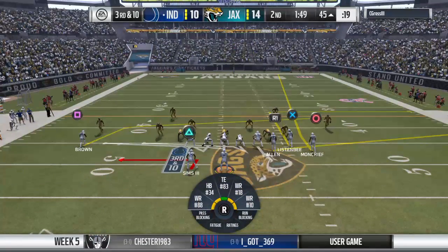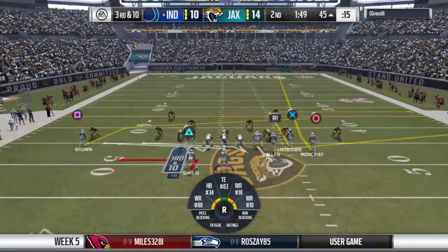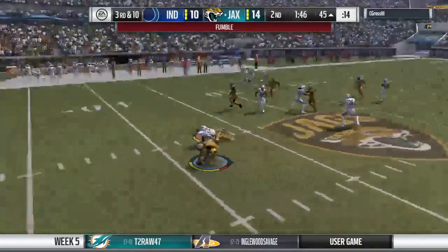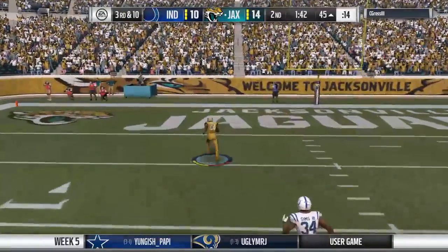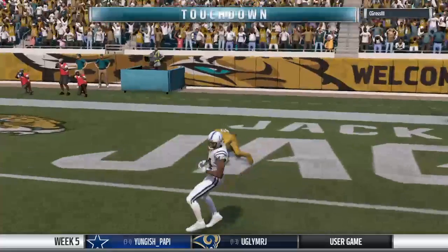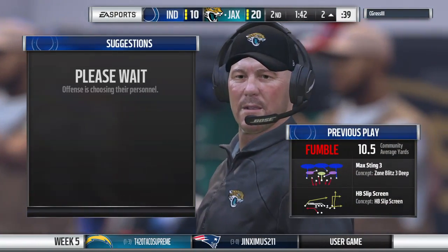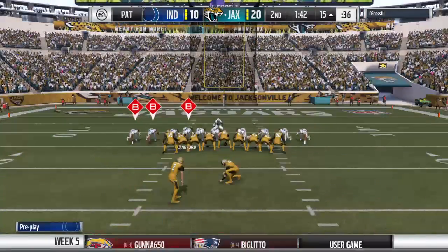Brown, the lone receiver left. Throwing is Luck. Now a hit and Luck. Look at this. Middle of the field. A breakaway. And he brings this one back. A fumble return for a Jacksonville score. Second time he's lost a fumble. This one hurts more. It's returned for 6.